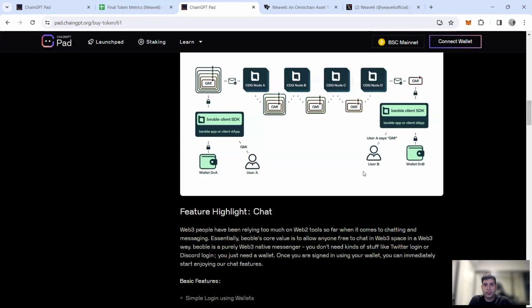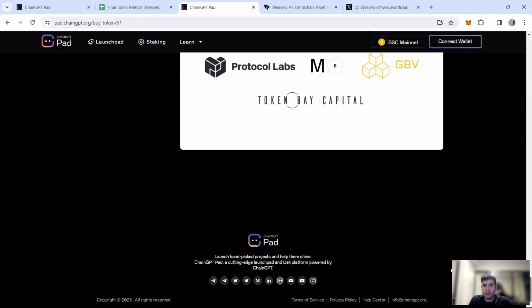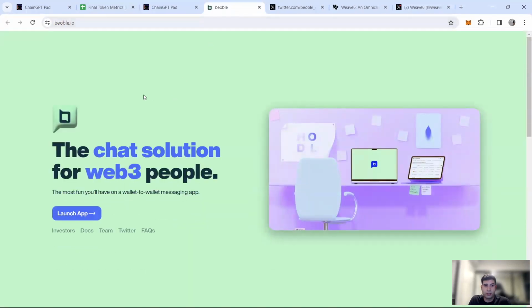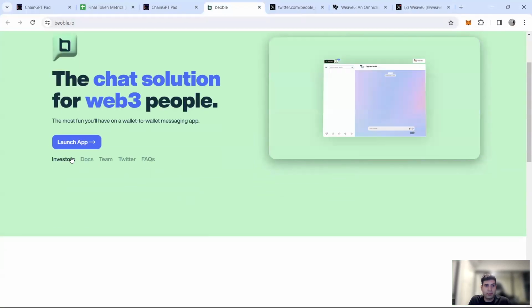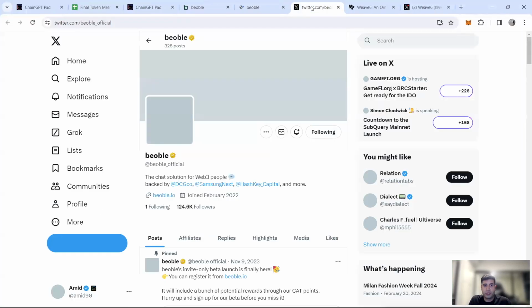Now, in terms of the tokenomics, the public round is going to be at a price of 3 cents. And the vesting schedule is going to be 100% release on TGE. This is a very nice price actually, because even for KOLs, I know, it's like 10% unlock on TGE. So in terms of pricing, they're doing really good and a fair valuation, and they have really popular people behind it. So this is the application. You can launch the app, you can see the investors, and have a play around with it. Quite a popular project.